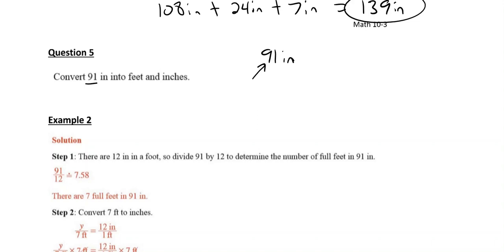So you can get your calculator if you want. If I punch it in, 91 divided by 12, and I get 7.58. Okay, so this is actually the answer, kind of. This is saying that there are 7.58 feet in 91 inches. If I changed 91 inches into feet, that's what it would be.